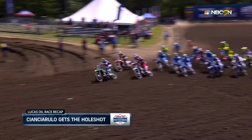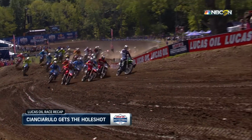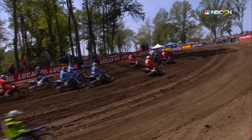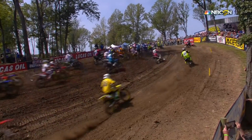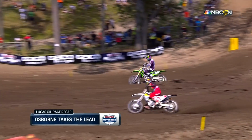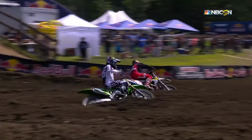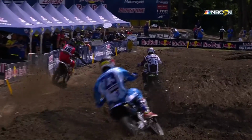Cianciarulo gets the holeshot. He's got the 16 of Osborne and the number 6 of Jeremy Martin right with him. We knew these 3 would battle it out hard, but Osborne did not mess around. Normally waits a little bit later in the moto to make his moves, but not this time. No, he had this line the lap before. It almost worked out, but he buried the bike at the exit. But this time, got it clean, got to the inside, able to make it stick, held on to it.